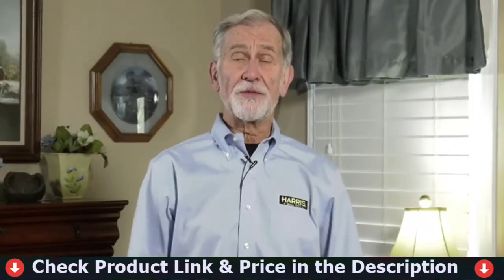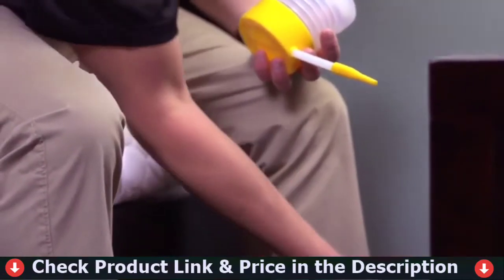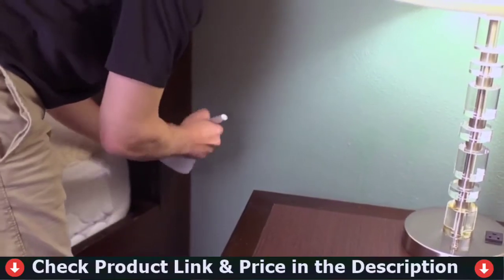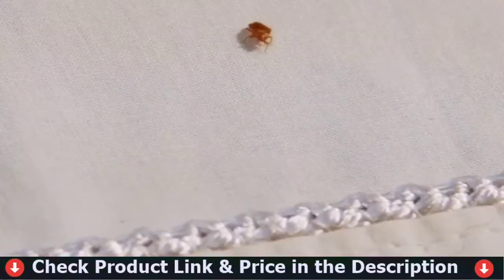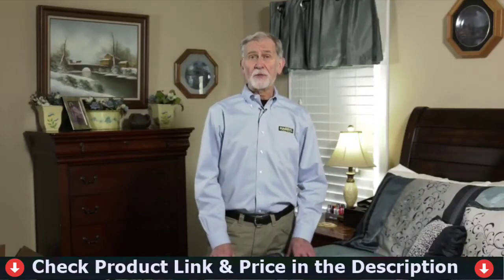First, is this product effective against resistant bed bugs? Yes, diatomaceous earth, as mentioned earlier, works through mechanical action and will kill bed bugs that have built up resistance to a traditional pyrethroid insecticide. Second, how long does it take to kill bed bugs?